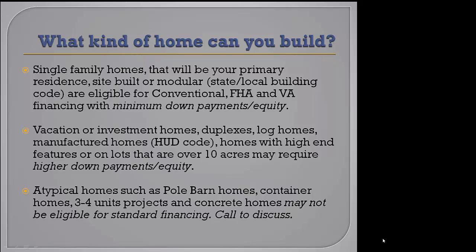Now, when we start getting into vacation homes, investment properties, duplexes, log homes, manufactured homes, or homes with high-end features, homes that are on 10 acres or more, all of these are a little tougher to get sale comps on, or lenders have overlays. So you're going to need probably a little bit more than a minimum down payment. You might need, say, a 20% down payment to do some of these homes.